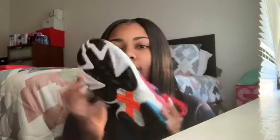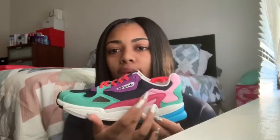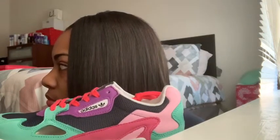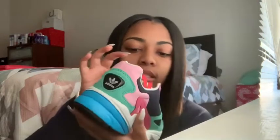Let's talk about the colorways. Okay, so we got the white at the... talk about the bottom one. We have a bright orange little X part, the little design they have, and we got the white with the black. Then the actual shoe, we have blue, white, mint green, then a hot pink, then a light pink. Sorry y'all, I be hearing stuff. Okay, the navy blue, then the purple, then the bright orange inside that matches the bottom. Then we have a lime green at the tongue with the black. This is actually black right here.